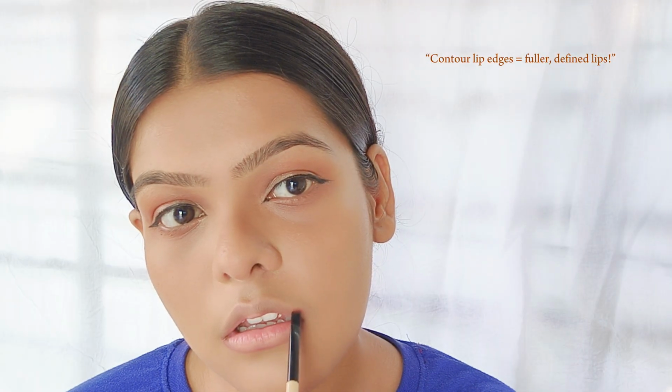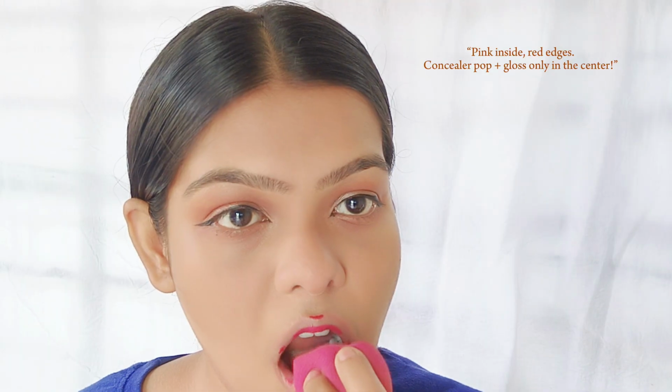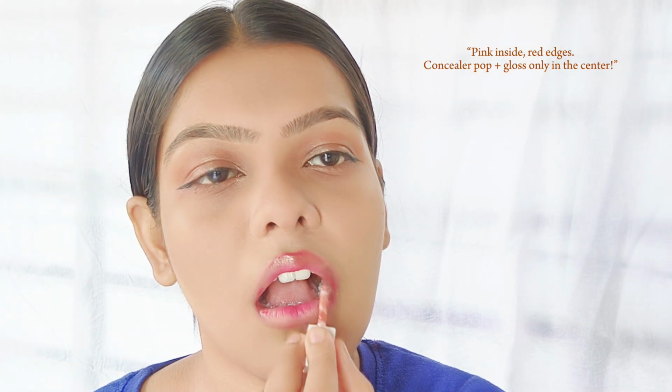Take a shade close to your lip color and contour the edges. Makes lip look more defined. Pink in the center, red on the cupid's bow and corners. Blend a bit. Then gloss just in the middle.